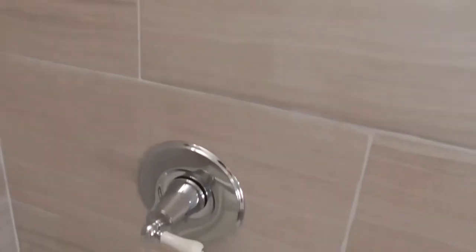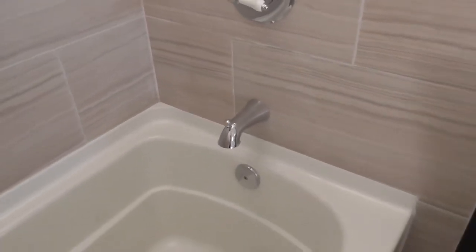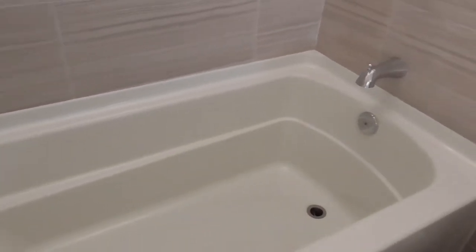So let me just highlight a few things. Sorry for the echo. We have the hexagon mosaic, and it goes really well with this very spa kind of taupey tile. And the tile goes all the way to the top around the windows. We picked this super cute shower fixture, and this is an acrylic, a little stronger than an acrylic tub. And then we have the Schluter, that's chrome.